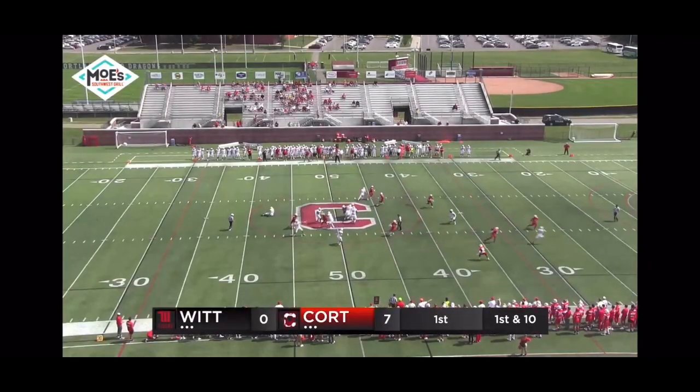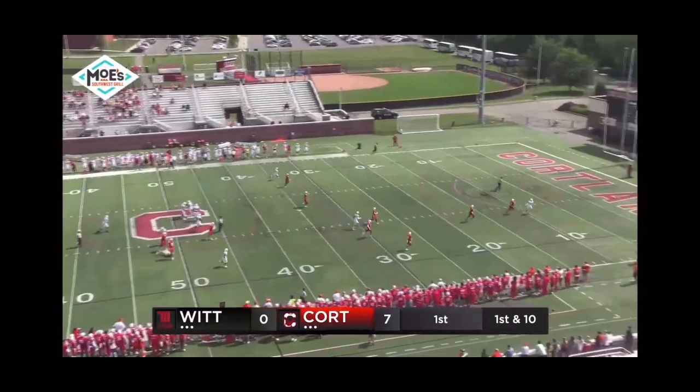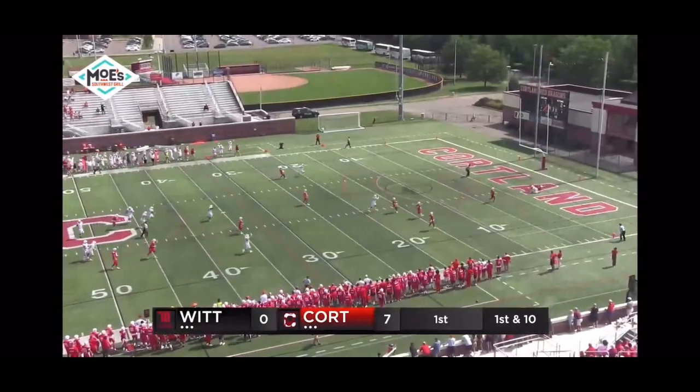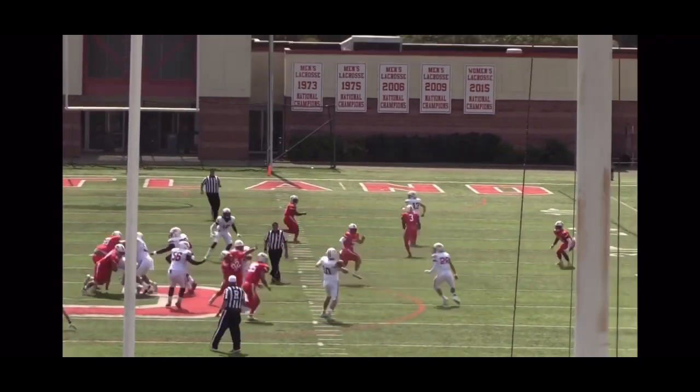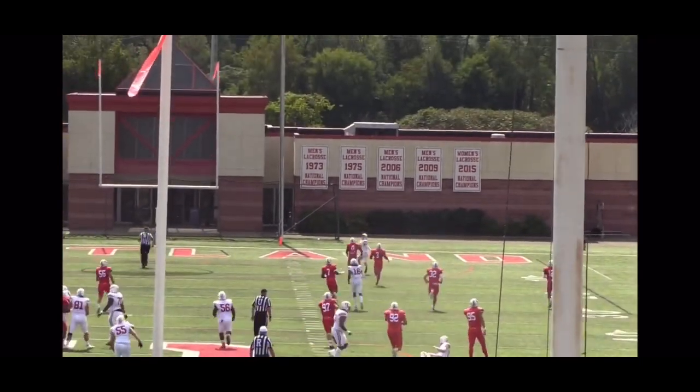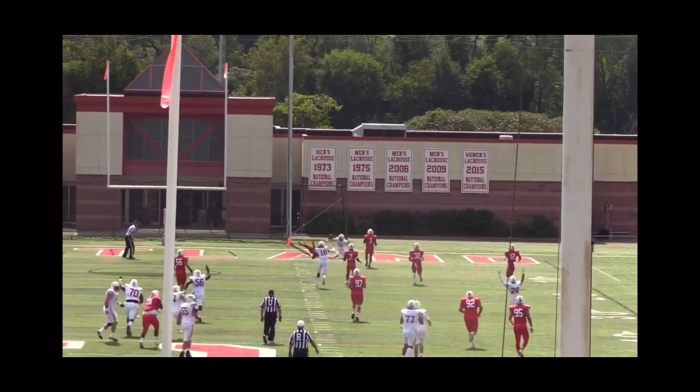Hand off to Gross. Oh, check it. Is the backup tailback. He's to the... Oh, no. Play action. I fell for it. Pass down the middle is caught for the touchdown. Holy cow. I fell for the bait that time with the backup tailback. And this game is a one-point ball game.